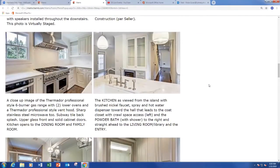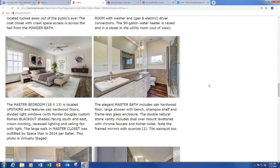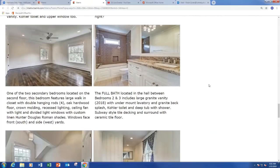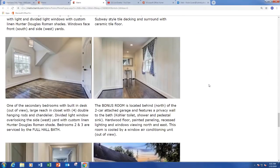Professional grade appliances. It's a three bedroom, three full bath. That's the full bath on the first floor. It's a powder bath, but it's a full bath. Laundry room. The master is virtually staged, master bath. Staging looks good. And then they had someone come in after they bought it and do the closet. They changed the air conditioning out, added a new front door, changed the landscape, lots and lots of things, changed a lot of the windows.